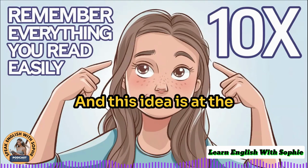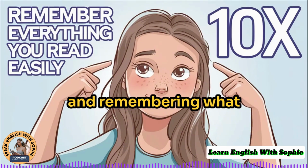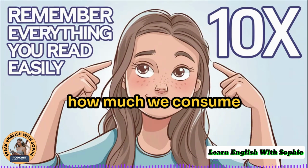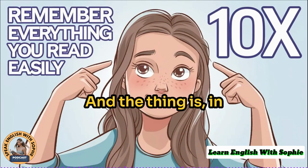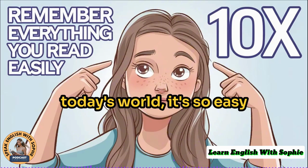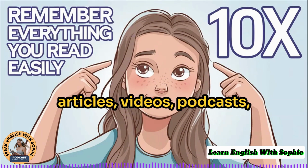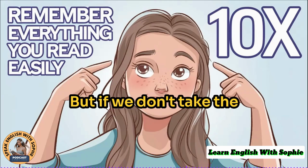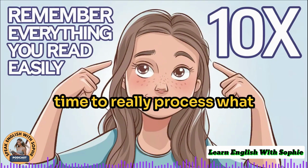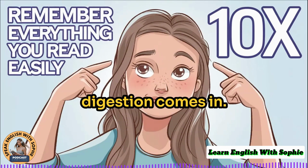Exactly. And this idea is at the core of today's topic. When it comes to learning and remembering what we read, it's less about how much we consume and more about how much we retain and apply. Right, and the thing is, in today's world, it's so easy to consume endlessly. We're surrounded by articles, videos, podcasts, social media posts. It's non-stop. But if we don't take the time to really process what we're learning, we end up forgetting most of it. That's where digestion comes in.